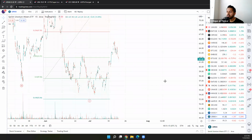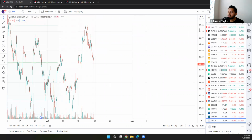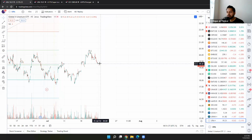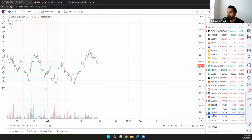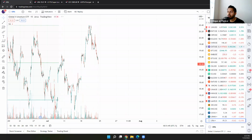When we look at URNM, we have a similar formation, although we haven't overlapped quite as deeply on this latest pullback. So this could still be a 1, 2, 3, and a relatively standard fourth wave pullback with perhaps a fifth wave to come. And finally, when we look at URA, this is a little bit stranger than the other two. You could call this a 1, 2, 3, and a 4. So if we can turn around, reverse sharply, and get that fifth wave up, there's a chance we could have possibly a leading diagonal in UUUU, while we have a proper impulse in URNM and URA.